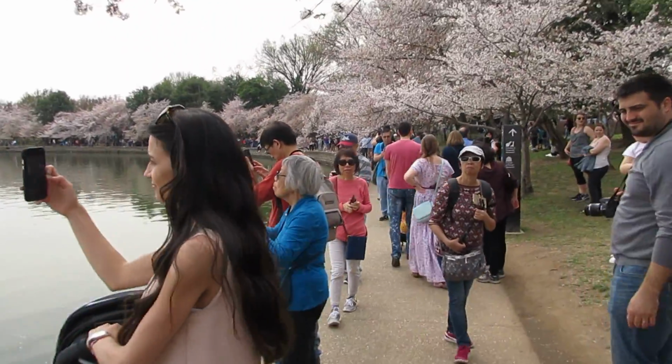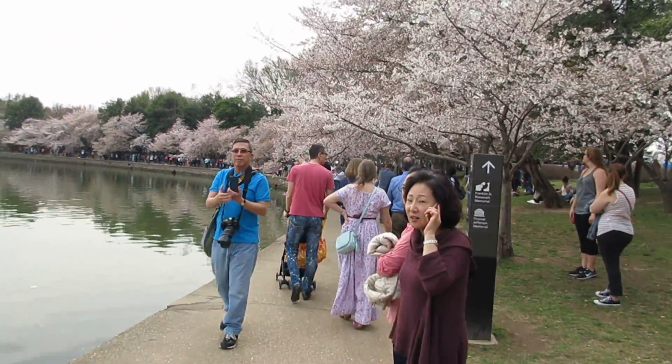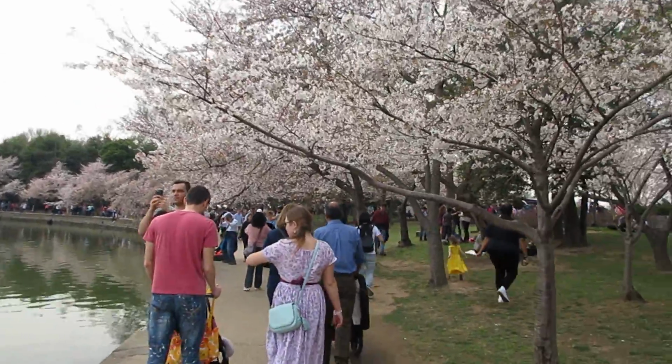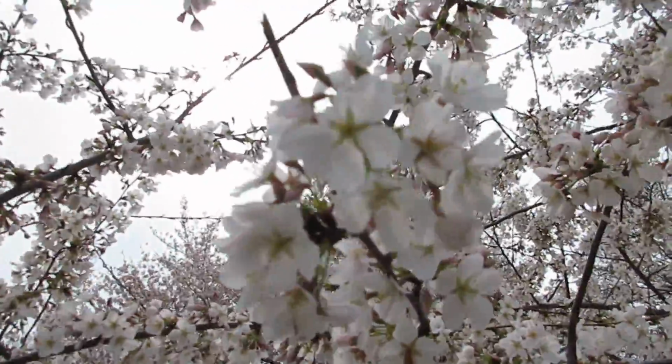And we are indeed very close to Reagan National Airport and the White House. So if you are filming here for more than 3 to 5 minutes, you will have planes overhead. There's no emergency at the cherry blossoms.